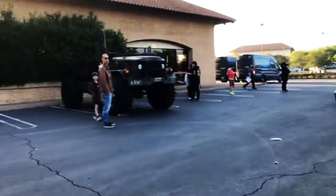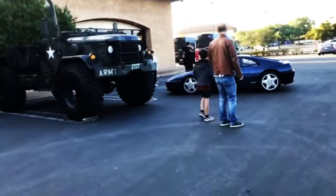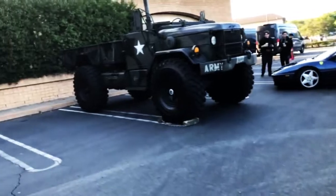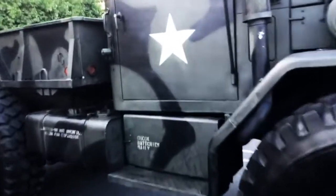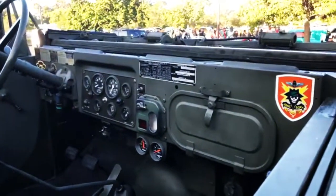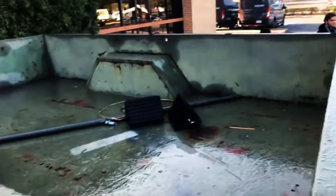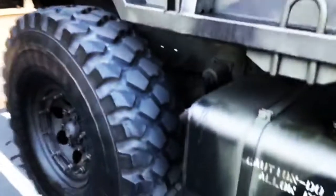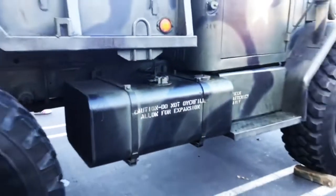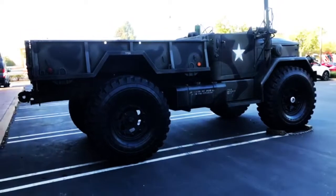But this, my friends, right there. Look at that compared to the Ferrari. Ginormous. I can't climb up there, but you guys can. So you guys get to see what it looks like, but I don't. Wow. I can kind of see. Absolute beast. Very cool.